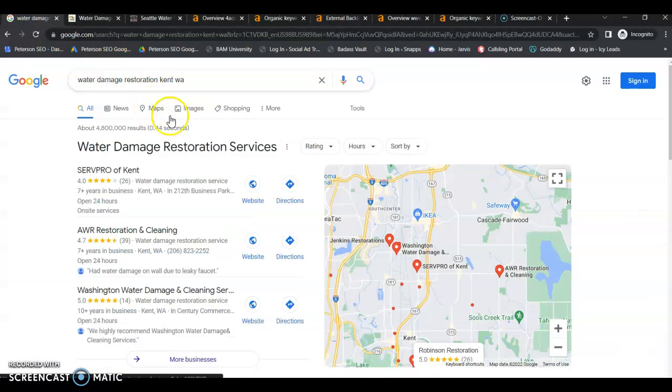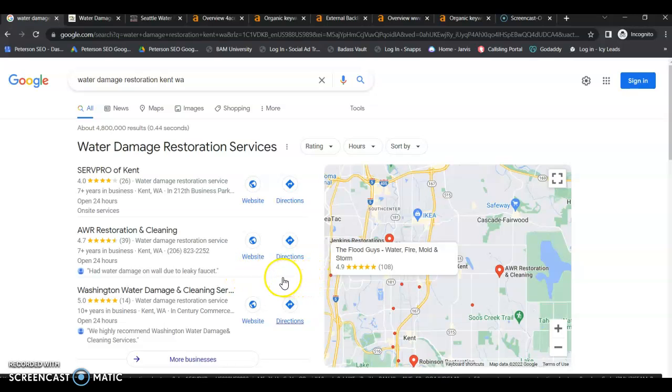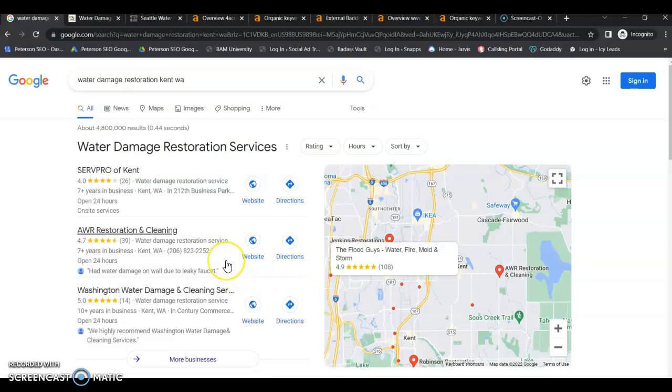And then the last thing is this Google Maps section or Google My Business. Your goal should be to be in the top 3 of this section for every one of your service areas and relevant keywords, because 30% of people go straight to the maps and won't go anywhere else. So that means if you're not in the top 3, you're sending all those leads to your competition.